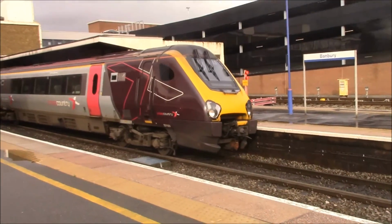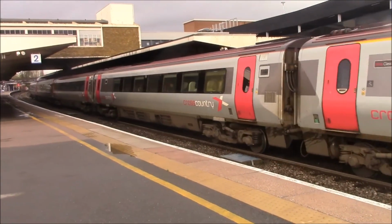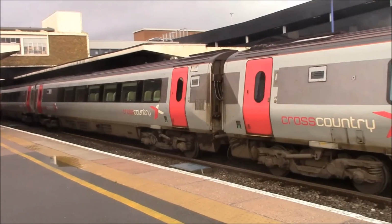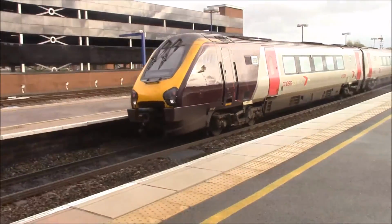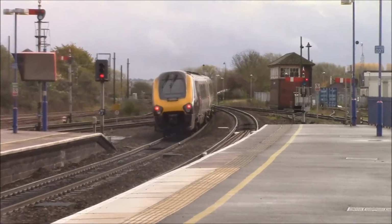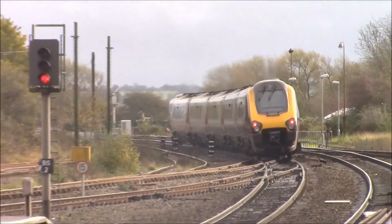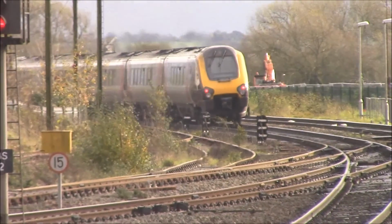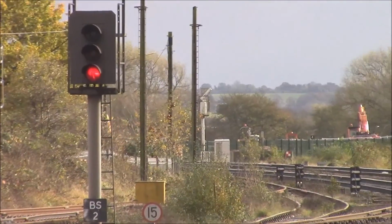Right, pulling out now, the Class 221 Voyager service to Bournemouth from Manchester. Again, service calling at Oxford, Reading, Basingstoke, Winchester, Southampton Airport Parkway, Southampton Central, Brockenhurst and Bournemouth. What a lovely view of the station.